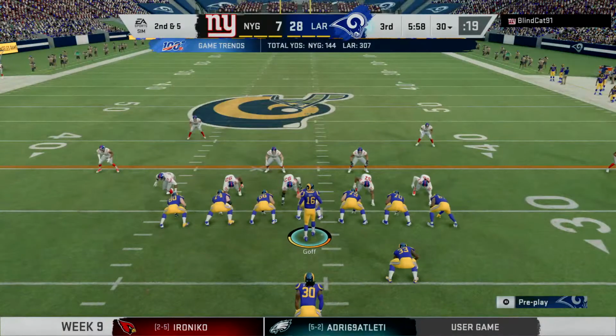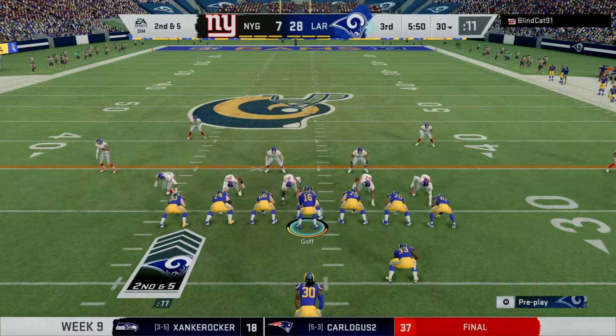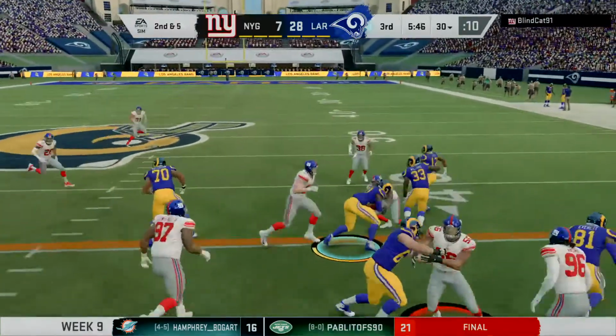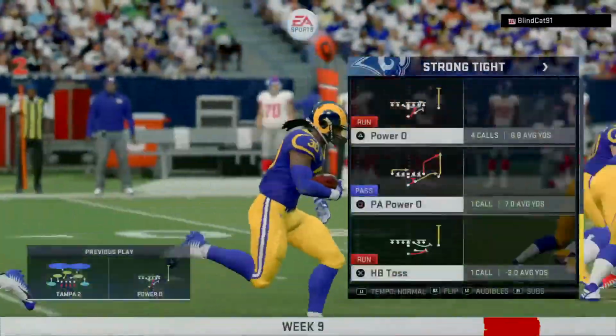Ball on the 30. They'll come up with a 2nd and 5. Back to the workhorse today. It's Gurley. 6 yards the pickup, and that's a 1st down.